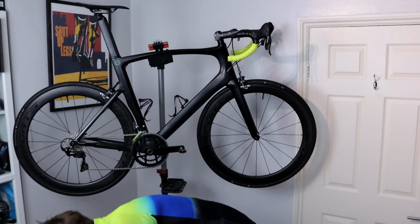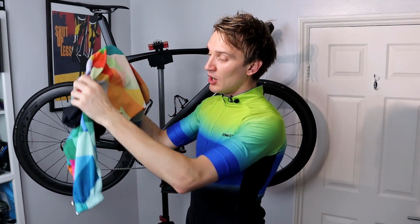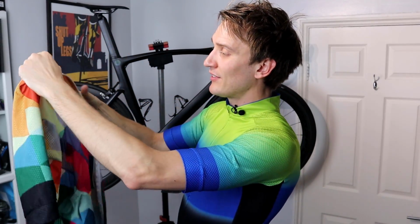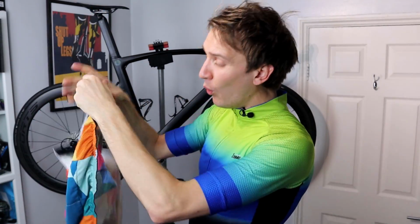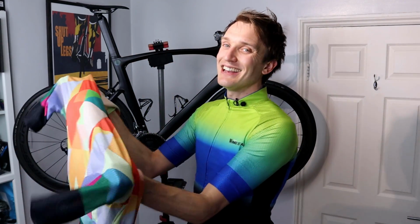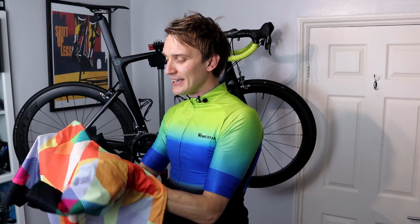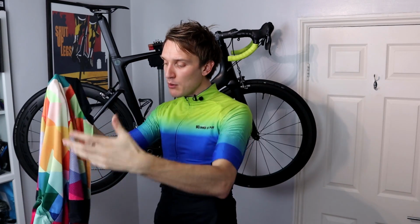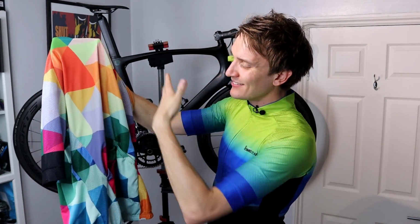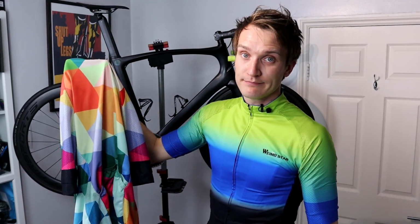And they are all 100% polyester, all have the same basic style pockets on the back, all have the same cheaper zips, and all of them seemingly have exactly the same rubber grips around the base. So you could quite easily argue this design and construction is kind of an industry standard in these cheap jerseys. So if you buy one in that kind of 10 to 15 pound price range, you're pretty much guaranteed to get something like I've described here.